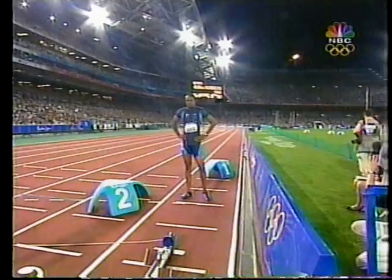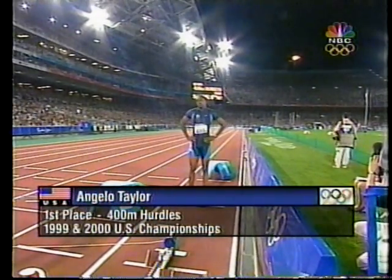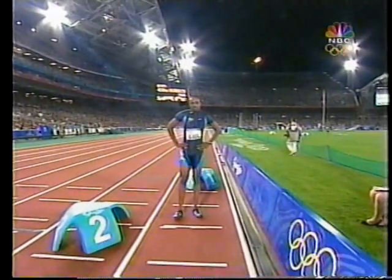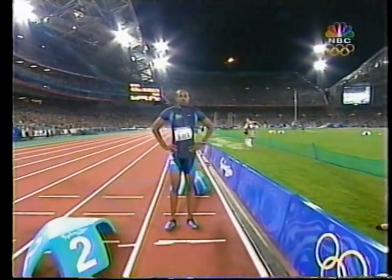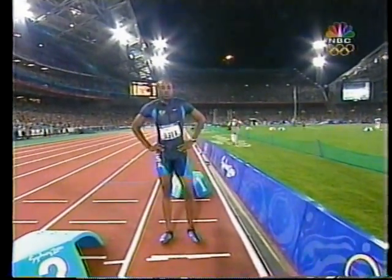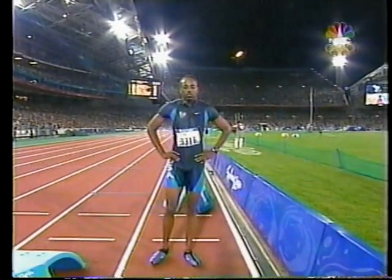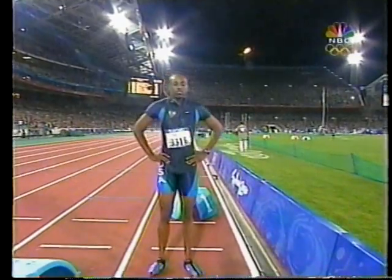So an admonished James Carter, ready to take the track here for the final, and certainly a factor, even though he's only 22 years old. And a very tough lane one, Angelo Taylor of the United States. He made a youthful mistake too. World Championships last summer, he eased up in the first round and was eliminated. He said that'll never happen to him again. But Angelo tonight has to contend with that very, very difficult lane one.